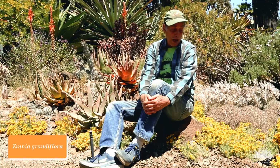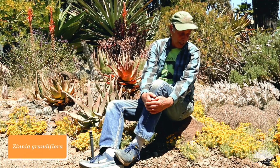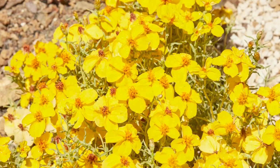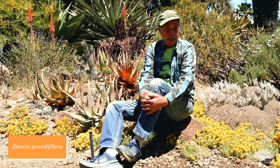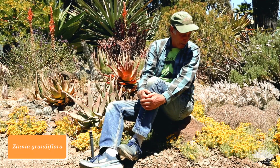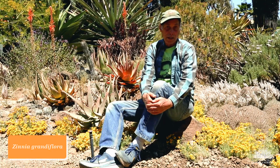This little plant is Zinnia grandiflora. Grandiflora meaning big flower, and although the flower really isn't big in absolute terms, it is for the size of the plant. This is a plant that grows in the Great Plains of the western United States and southward into Mexico, and it kind of dies back in the wintertime and then comes back and makes a display like this all summer long, every summer. So really spectacular burst of bright yellow in the garden. Zinnia grandiflora.